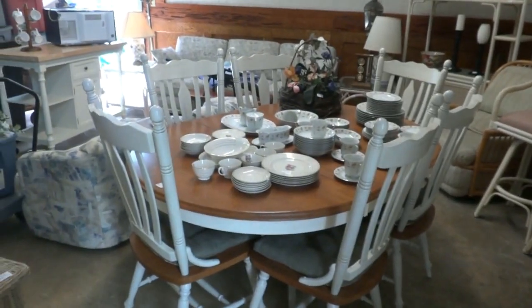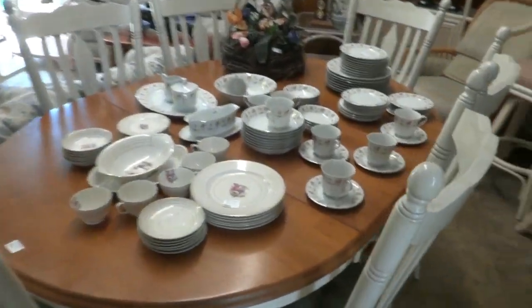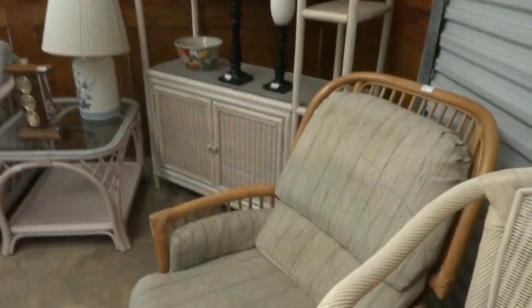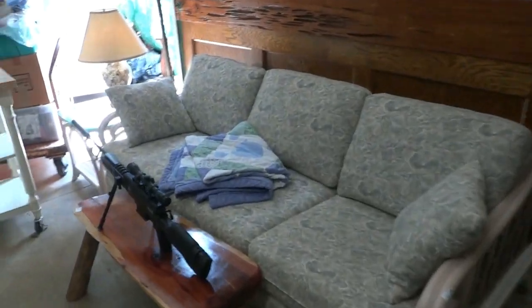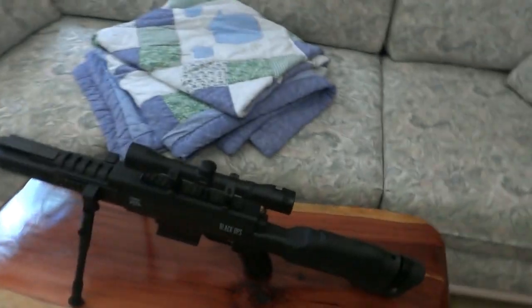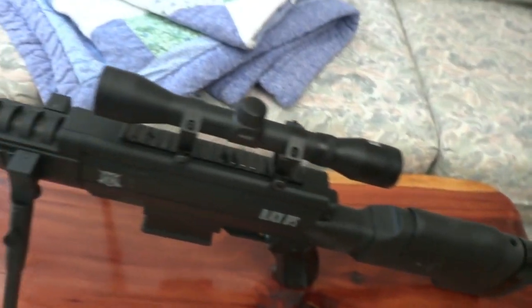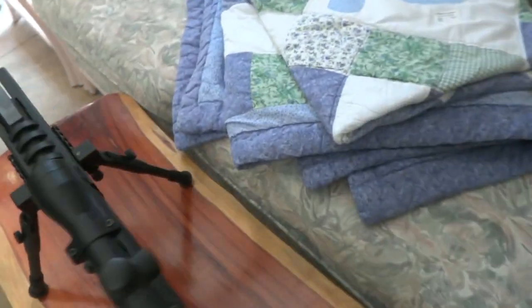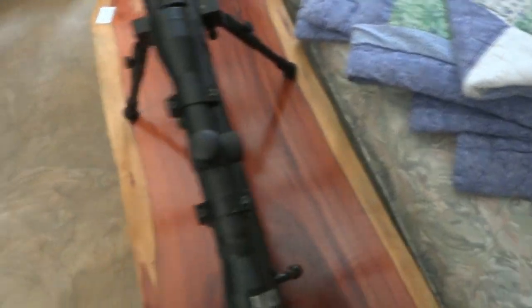Dining room table and chairs. Has a leaf in it. Got the extra chairs. It's got that white painted cottage feeling. Some more china, more china, more china. Another piece of rattan. Some more washed oak. Great Florida looking. Now go figure what this is. It says Black Ops. I don't know what it is. I think it's just an air gun thing for practicing air guns, because that's all plastic there.